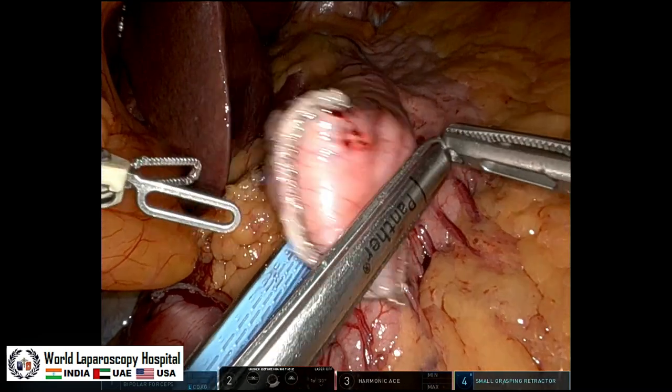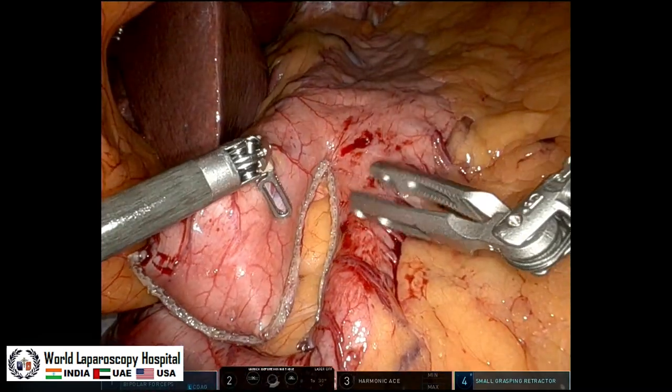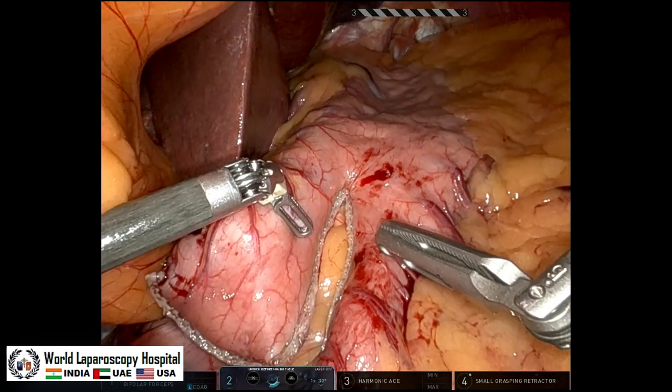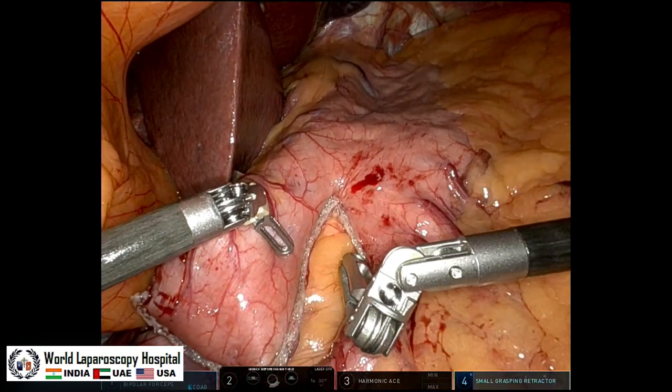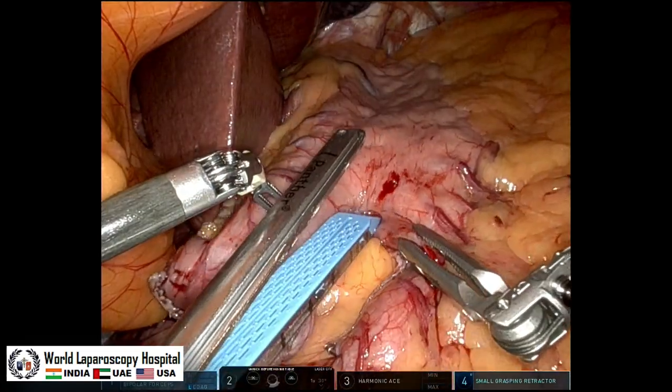My left hand is free. I am firing the stapler with my right hand. With this robot, this is a laparoscopic stapler we are firing. And these right hand, left hand are under control of Dr. Prashad. So one more stapler again.